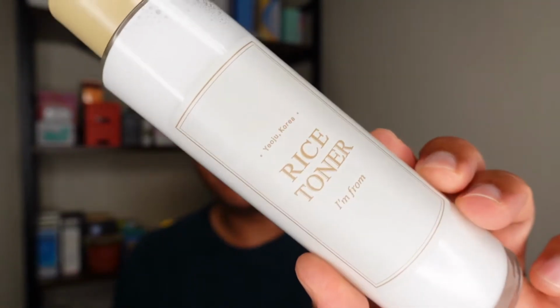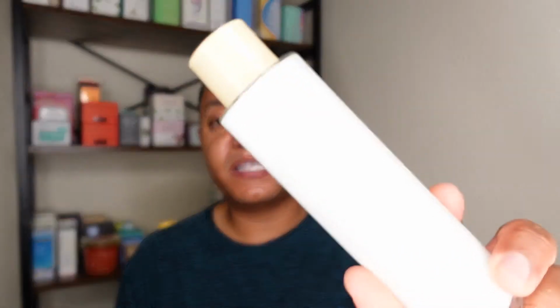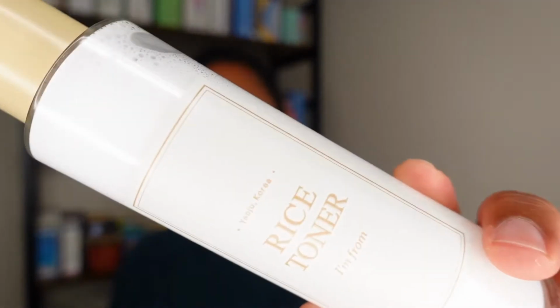Moving on to toner, this is one that is fairly new to my routine. I'm just going to give it a quick shake. This is the I'm From Rice toner, and I know this is another super popular toner, another one that didn't necessarily pique my interest, but then last year I did a bigger purchase from Wish Trend and ended up picking this one up. This is a brightening, hydrating toner featuring 77.78%, I believe, rice water or rice ferment.